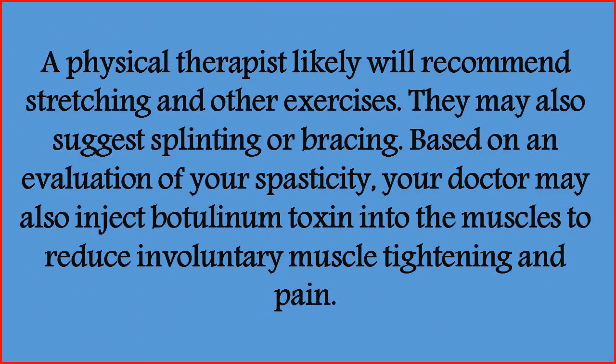A physical therapist likely will recommend stretching and other exercises. They may also suggest splinting or bracing. Based on an evaluation of your spasticity, your doctor may also inject botulinum toxin into the muscles to reduce involuntary muscle tightening and pain.